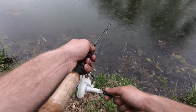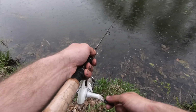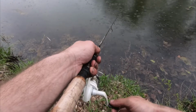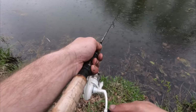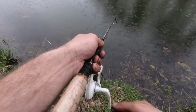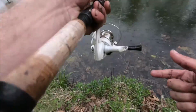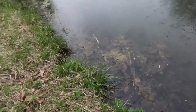So we're going to see if we can get one more. Maybe there's only two big ones right there, but I'm thinking that where there's two of them, there's got to be at least one more alright sized one. Then we got to get out of here because this rain is... Oh, there was a little guy. I saw him. He wasn't very big.